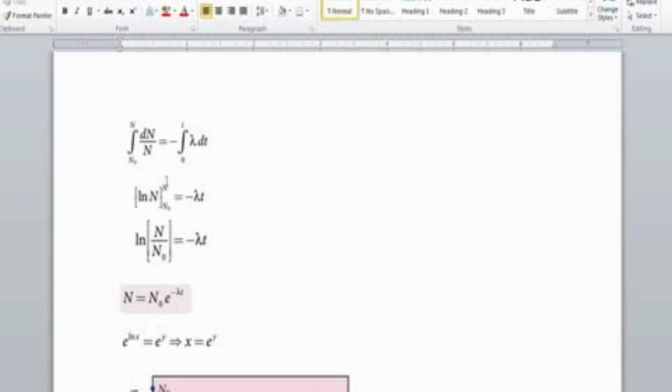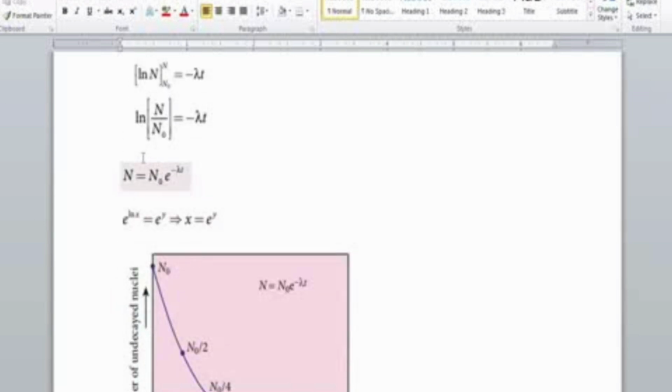Substituting the upper limit minus the lower limit, we can write ln(N by N0) equal to minus lambda t. Taking exponents on both sides, the ln cancels on this side, and you get e power minus lambda t. So N goes to that side, and you get N equal to N0 e power minus lambda t, since e power ln x equals x.